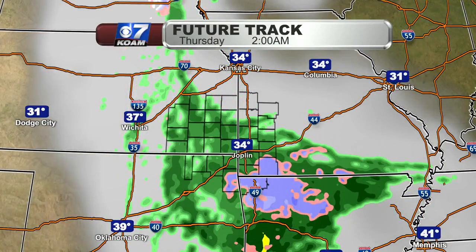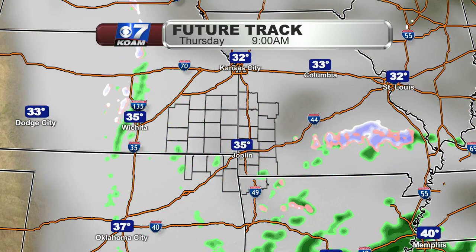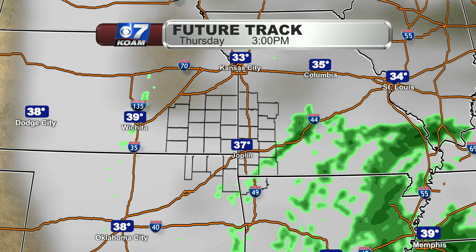Now, certainly this is not widespread, but I do want everybody on guard for tomorrow morning's travel because it happens so early and we don't have much of a warm-up. So let's go ahead and anticipate bridges and elevated surfaces. They're going to be slick tomorrow. Should be done with everything by the afternoon hours.